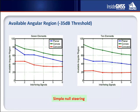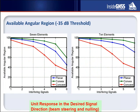As you increase the number of interfering signals, for the 10-element antenna array, performance is not degrading too much because we have enough degrees of freedom. As a matter of fact, with the 10-element antenna array, you can have more interfering signals, like 7, 8, 9, and you can still get 15-20% coverage. However, in the absence of interfering signals, because of mutual coupling, you can see the performance degradation. That was when the antenna was used in simple null steering mode.